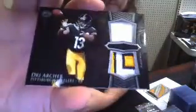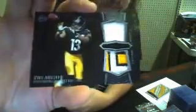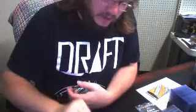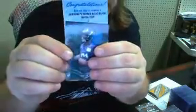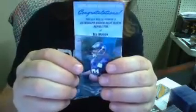Oh, that is nice. It's not serial number, but it's nice. Very nice. Dree Archer, the Steelers. I love how that patch is on the bottom. That is nice. I would have expected that to have a serial number on it. Okay, and then Brandon Cook's base card. Okay. Autograph rookie relic. Black refractor. Trey Mason of the Rams.